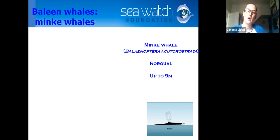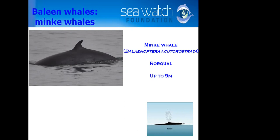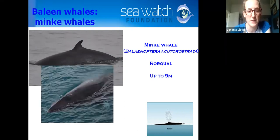So the minke whale is the smallest of these rorquals, and in the bottom corner you can see that the first sighting you'll have is of the head. It's got quite a pointed triangular head, so that will come out of the water first, and then you'll see the blow and the dorsal fin simultaneously. The dorsal fin is about two-thirds down its back. It is quite a recurved shape.